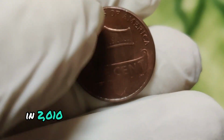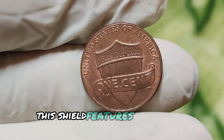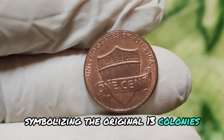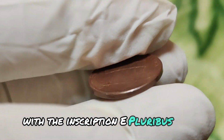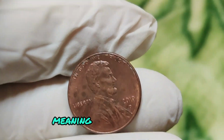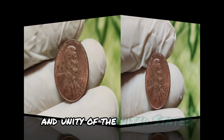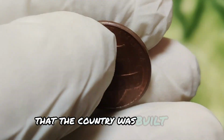The reverse side of the coin, however, is where things get interesting. In 2010, the U.S. Mint introduced the Union Shield design. This shield features 13 vertical stripes, symbolizing the original 13 colonies, bound together by a single horizontal bar with the inscription, E pluribus unum, meaning, out of many one. This design reflects the strength and unity of the United States, highlighting the ideals of freedom and liberty that the country was built upon.